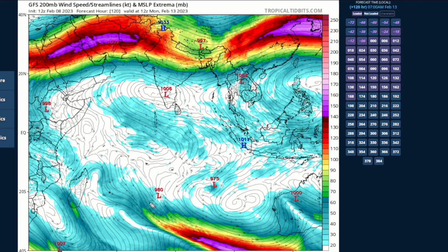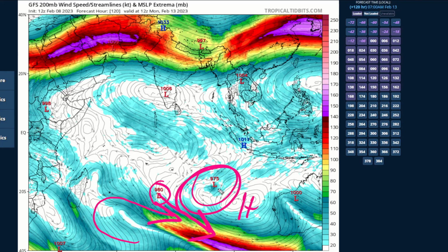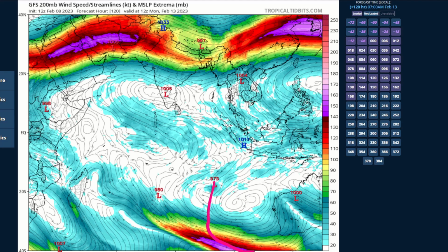It's now weakening. This trough here is shearing it, and in this case, if it's this strong, I'd imagine it would pick it up, and it might get caught underneath this ridge here and take it out to sea. And a similar type thing might occur with Freddy. It might feel the western end of this ridge, track south, and then go out to sea. So it's going to be a very interesting next several days across the entire southern hemisphere.